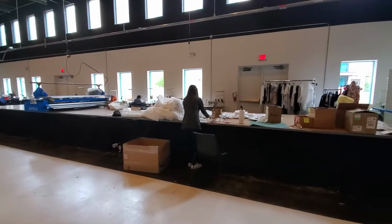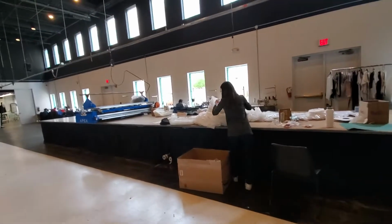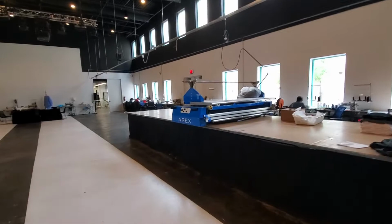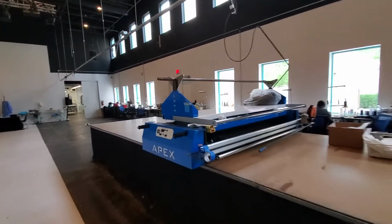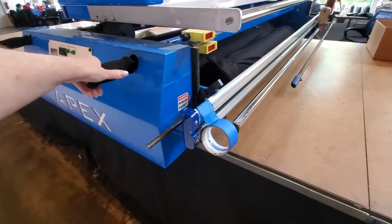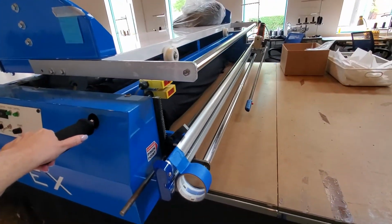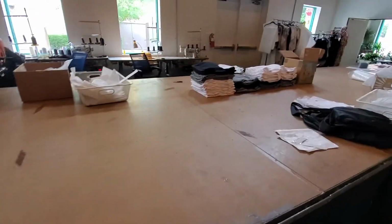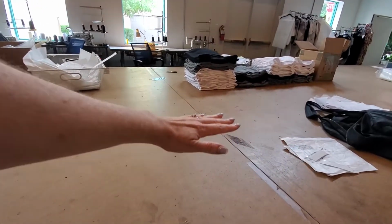This big cutting table allows us to manufacture or to cut multiple pieces at once. This is our spreader, and the spreader allows us to put a roll of fabric up on the top here, and then it has wheels and it rolls back and forth. And so when this rolls back and forth, we can get layers and layers and layers and stacks of fabric right here on the table.